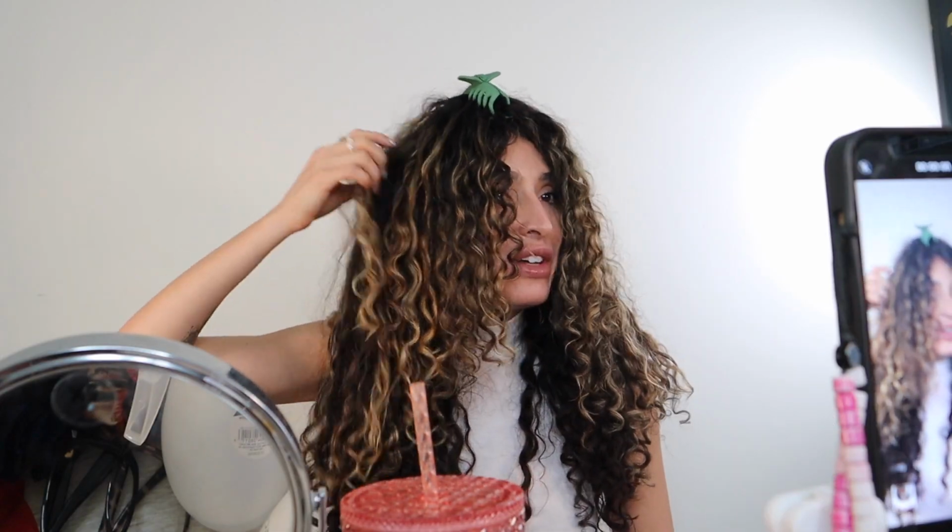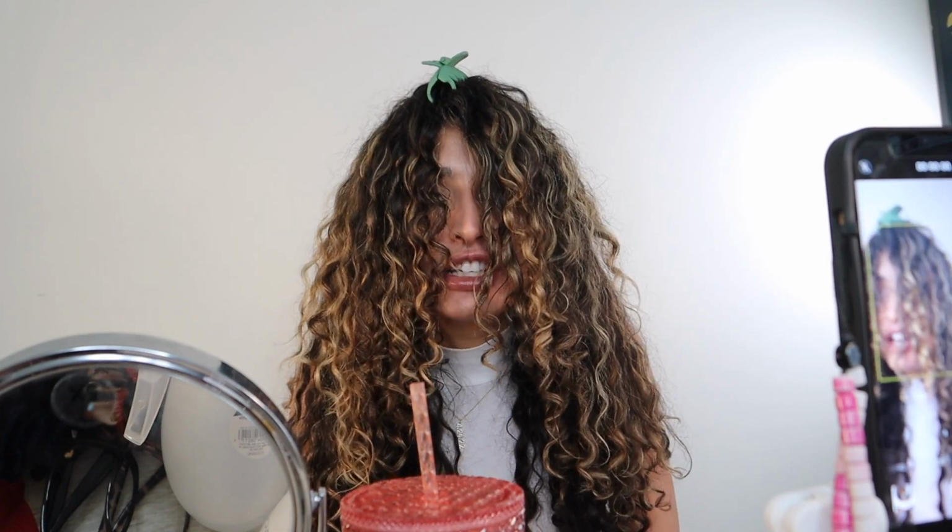I still have the clips in my hair. My hair takes forever to dry, okay? My hair is about 90% dry now, so let's see if this hack works. I look like a golden doodle, feeling super shaggy chic.